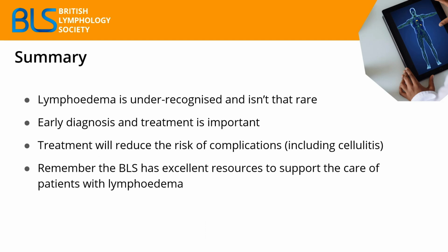So in summary, hopefully after my talk today, you appreciate that lymphedema is perhaps under-recognized and isn't that rare. Early diagnosis and treatment is really important for people living with lymphedema. Treatment will reduce the risk of complications such as cellulitis, but also improve other areas of their life, psychologically and physically. And please do remember that the BLS is an excellent resource if you want to support the care of patients with lymphedema. Thank you very much.